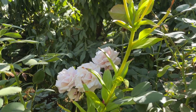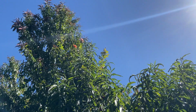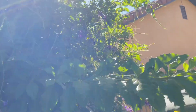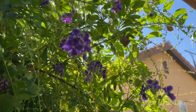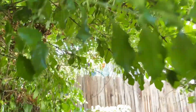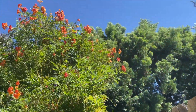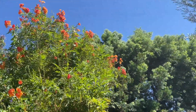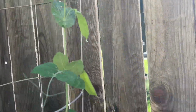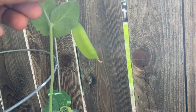We have pink ones. And then that one, look at that. It's growing super tall. Taller than the house actually. That's a rose. These are gorgeous. And then the orange trumpet. Orange trumpet over there. And then here we have some tiny sugar snap peas growing.